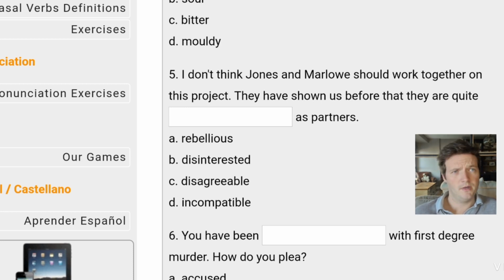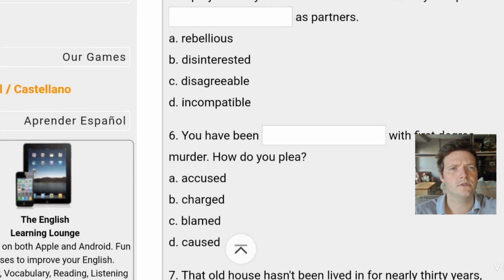I don't think Jones and Marlowe should work together on this project. They have shown us before that they are quite rebellious, disinterested, disagreeable, incompatible as partners. Rebellious as partners, I don't know what that would have to do with working with someone else. Disinterested is a good thing. It means that you don't have a vested interest in something, which is good. Disagreeable as partners, disagreeable means like, not easy to convince. I think incompatible. I'm going to check it, but I'm pretty sure they're incompatible as partners. Yeah, they don't go well together. They're incompatible. Yeah, okay.